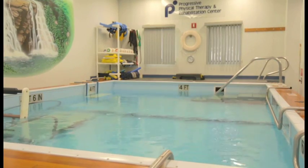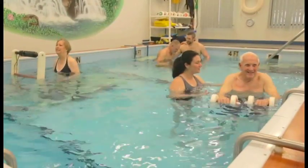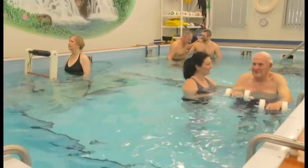This allows patients to experience decreased weight bearing, decreased pain, decreased muscle spasm, improved movement and stability, which promotes improved range of motion, improved strength, steadier gait, and higher overall function for progression to land.